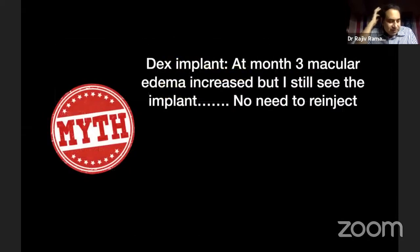This was one of the myths which I had when I started injecting steroids: the Dex implant at month 3, macular edema is increased, but I still see an implant. So whether I should re-inject or not.